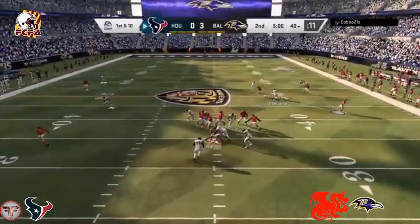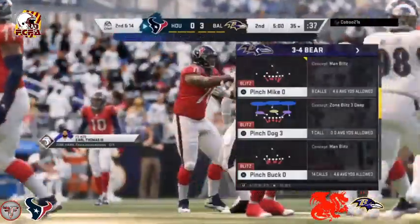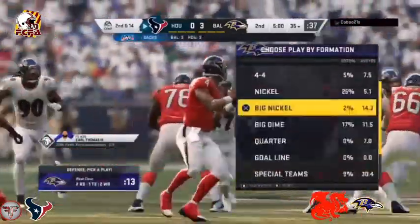Now a first down throw. Watson under a heavy rush, and down he goes. Pernell McPhee picks up his second sack of the afternoon.